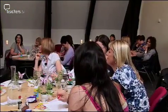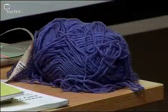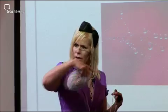Another of Jeanette's favourite exercises involves nothing more than a group of enthusiastic participants and a ball of wool. Full body weaving, yes. It's not as kinky as it sounds. I wanted the children to see how spiders spun webs. We tie the wool to the spider, and some people in here are going to be the spider. And the spider basically weaves in and out of the circle, creating a web.